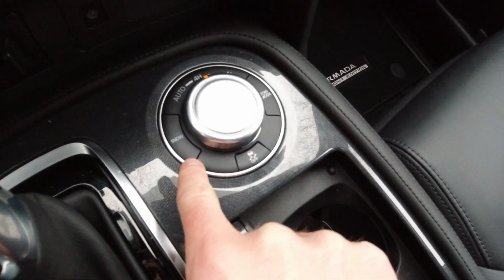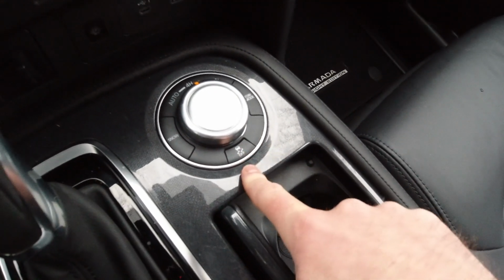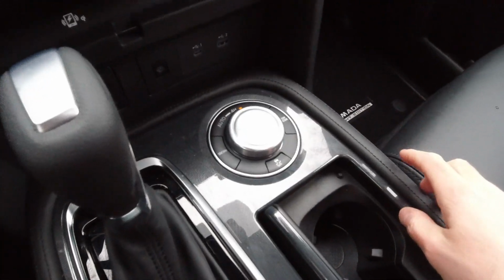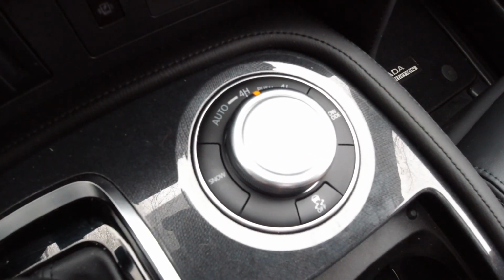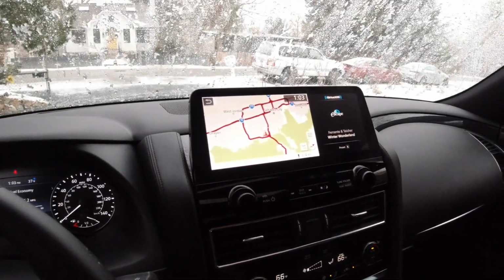There's also a snow mode, a tow mode, and a stability control off button. No locking differentials in this thing, no hill descent control, no off-road assistance systems. All you get really is basic 4 high and 4 low. Here's some controls for the navigation screen on the center console here.